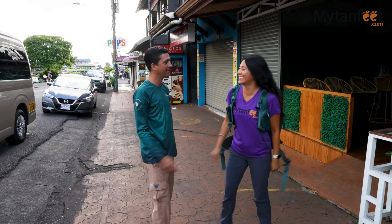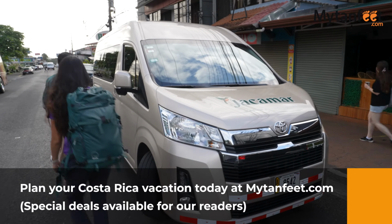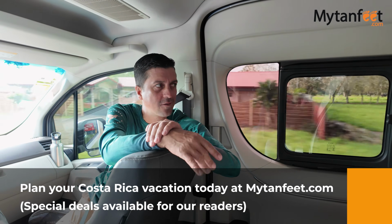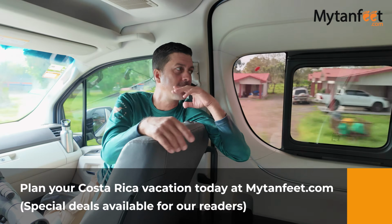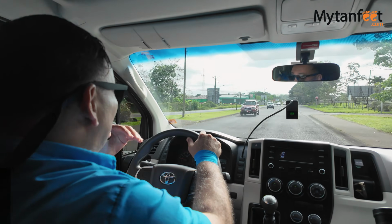The Caño Negro Wildlife Refuge by boat at Los Chiles is a full-day day trip from La Fortuna. For our tour, we went to the Jacamar tour office in downtown La Fortuna to meet the bus, but they include round-trip transportation from select hotels in the Fortuna area so that they can pick you up from your hotel.